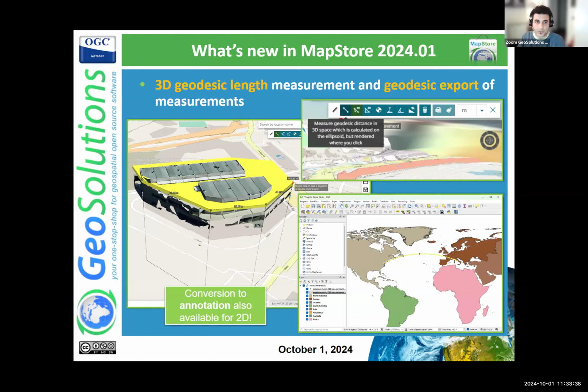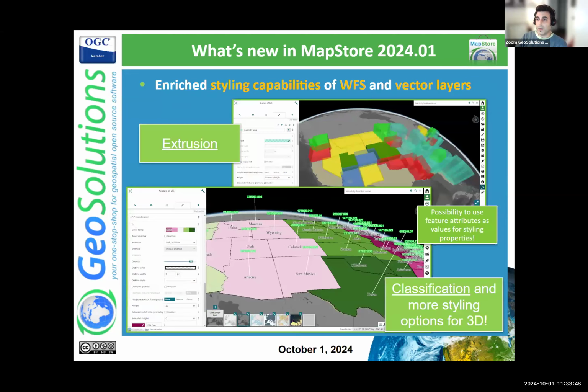So as soon as you switch to 2D, certain special measurements of 3D disappear in favor of the other ones for the 2D, of course.